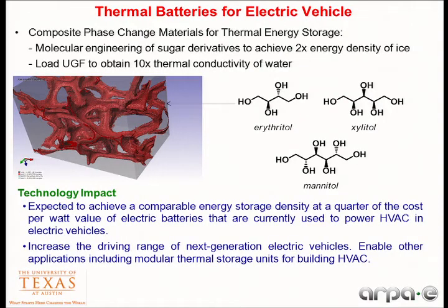We have a joint program with Chris Bielawski in our chemistry department, and also Rod Ruoff in our materials department, to, first of all, use this ultra-thin graphite foam, which we have worked on for a few months now, to enhance the thermal conductivity of phase change materials. We also look at ways to engineer the molecular structures of sugar derivatives. These are phase change materials. So it would be cool if in the future your electrical vehicle is actually powered by sugars.